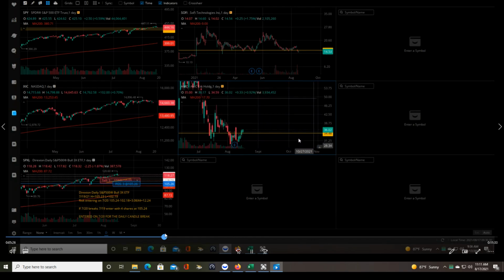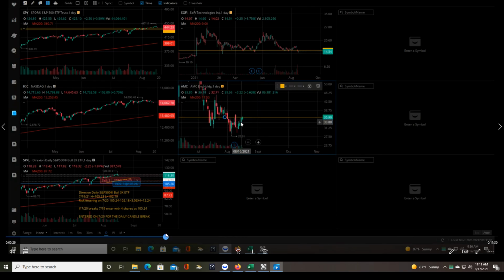Here's AMC. AMC again popped up on the screener. I know there's a lot going on with AMC. I have nothing to do with that. If it meets my screener criteria and meets my chart criteria, I take a trade. Simple as that.